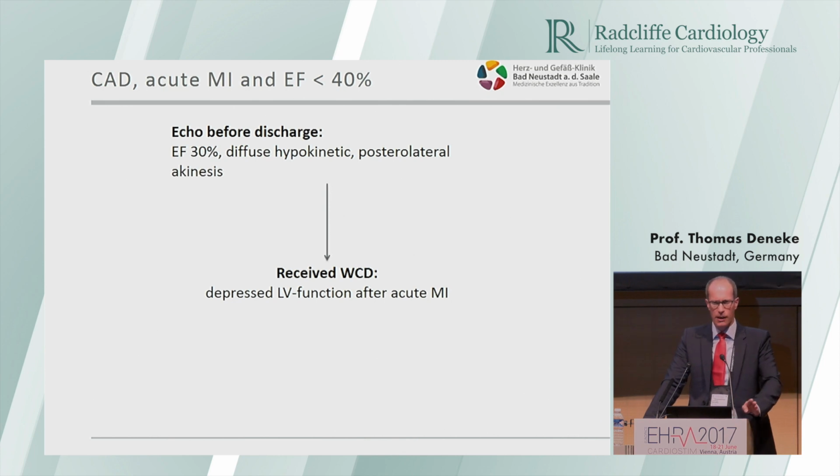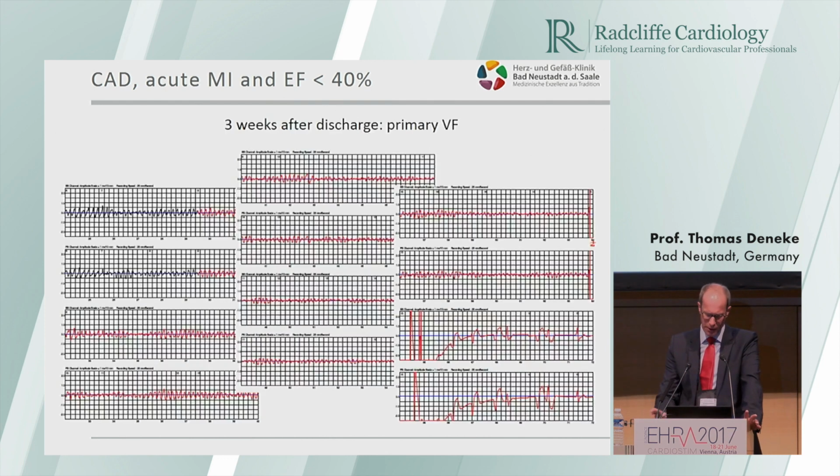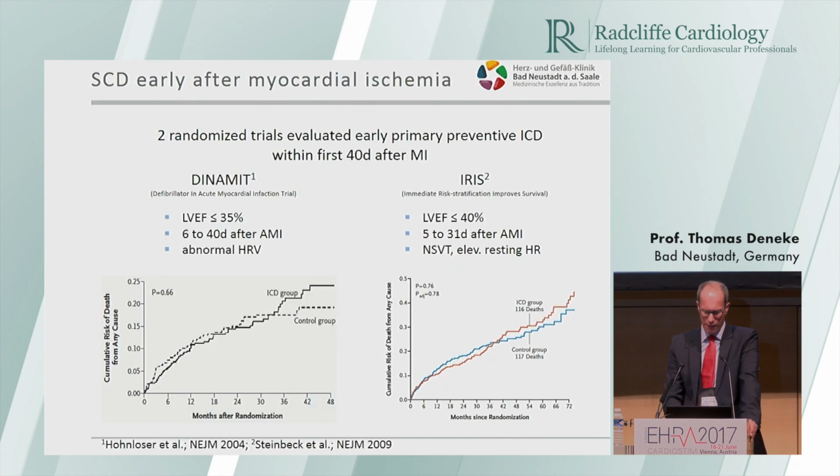This is definitely something to consider. Because of his depressed LV function, even though he had an acute myocardial infarction, 3 weeks later he presented with a defibrillator shock by his vest for primary VF. So these patients may have a high risk for ventricular arrhythmias in the early phase.